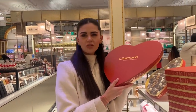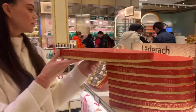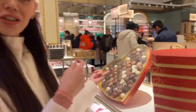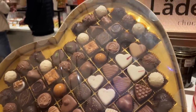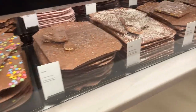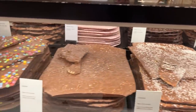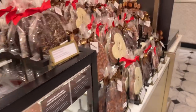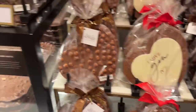Oh, how many chocolates do you get today? Guys, you probably know this, but we are Ladurée obsessed. This one looks like my dream. Oh my gosh, I need this. I'm gonna buy some for Matt for Valentine's because he absolutely loves it, but I need to figure out which one to get him. Basically, my boyfriend loves this brand, so getting him some Valentine's treats.